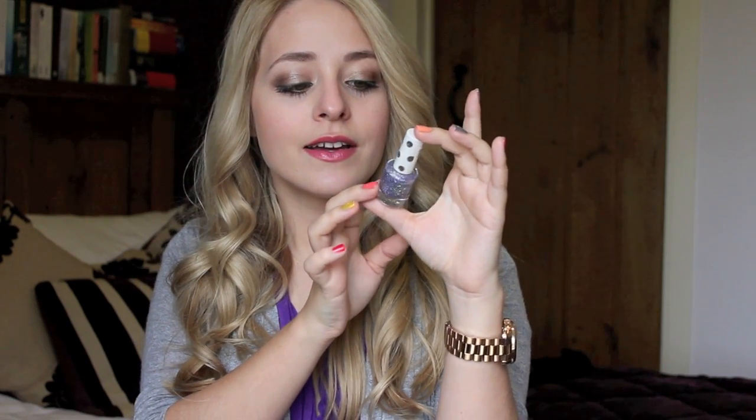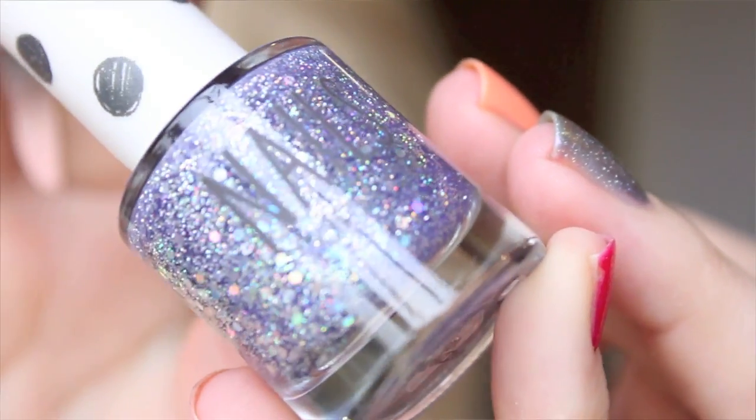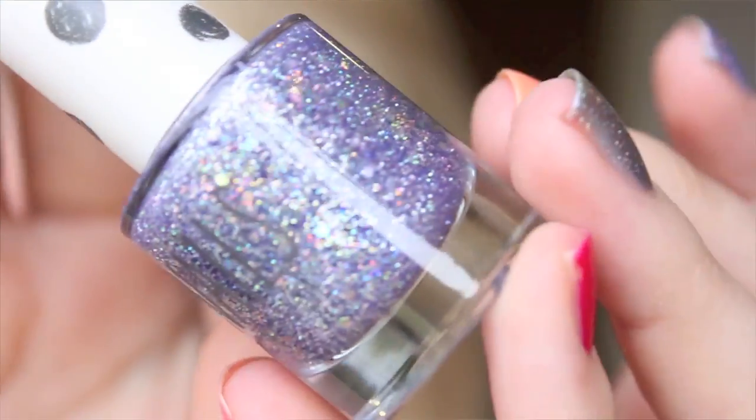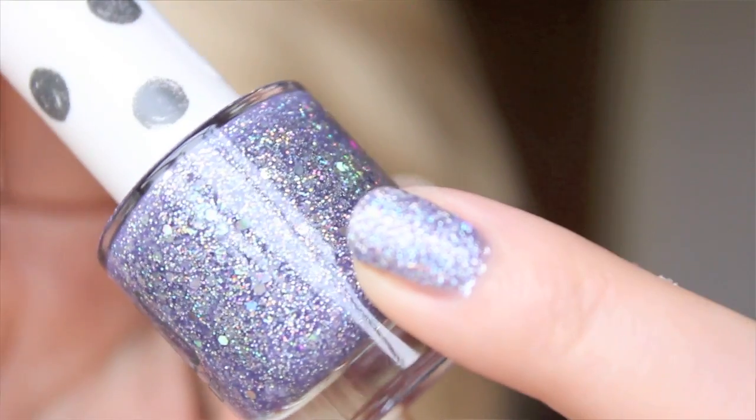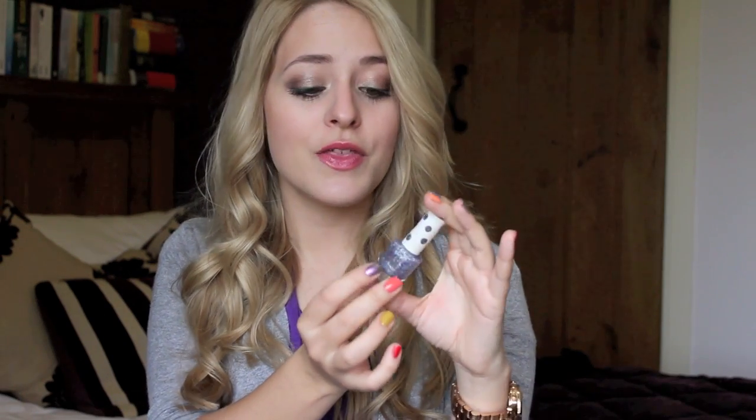It's a very, very sheer lilac base with holographic glitter, and it's a mixture of larger hexagonal holographic glitter with very fine holographic glitter, and the result is just absolutely beautiful. I think it's really unique as well. You don't see many lilac glitters.